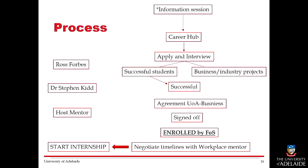Your responsibility is to keep checking Career Hub regularly. We don't post these all on the one day. As soon as I've got one available and ready to go, I'll post it up on Career Hub. So it's on a rolling basis you'll see these opportunities. Limited time. These hosts want to know what student interest there is. They want to get on with recruiting and selecting the appropriate student. So advertise through Career Hub. Keep an eye out for them. Labelled as science internships.